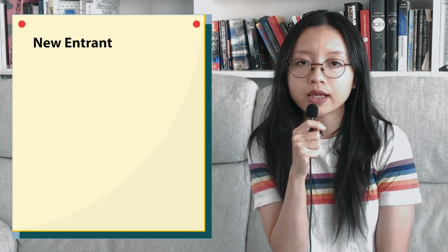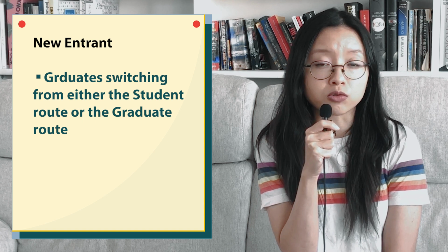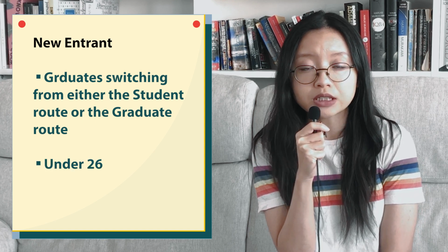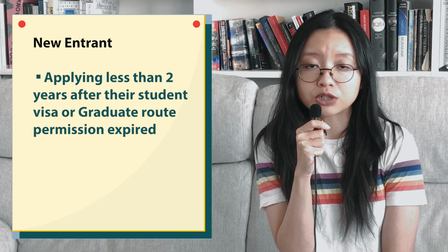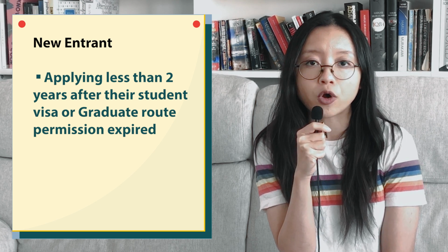Graduates who are applying to the skilled worker route from the student route or graduate route are new entrants. So are graduates under 26, or graduates who apply less than 2 years after their student route or graduate route's permission expired, including those applying from their home country.